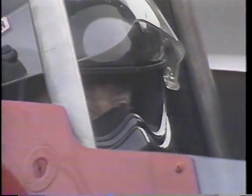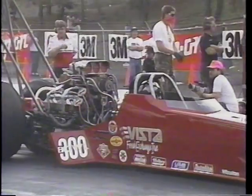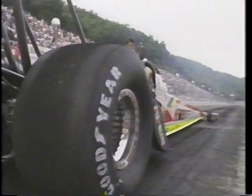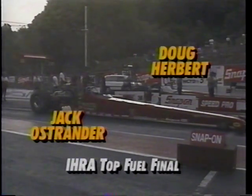Let's move on now to Top Fuel. Always on the Edge Sportswear top fueler of Doug Herbert. 5 victories and 8 finals coming in. There's his opponent, Jack Ostrander. Well, we're looking at the old pro versus the young upstart. Doug Herbert on top of the world right now, but Jack has a lot of gray hair. He hasn't had an IHRA win since 1987 when he had 2 IHRA national events, so he's due. Pontiac Jack pulls in against Doug Herbert.